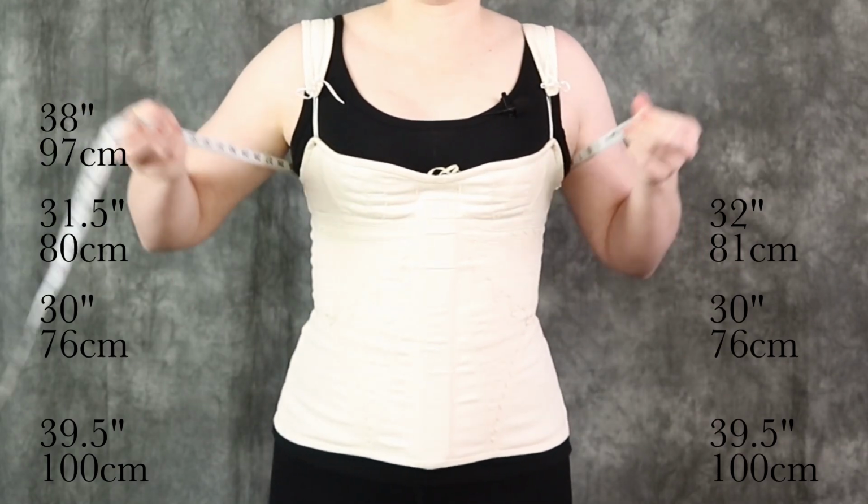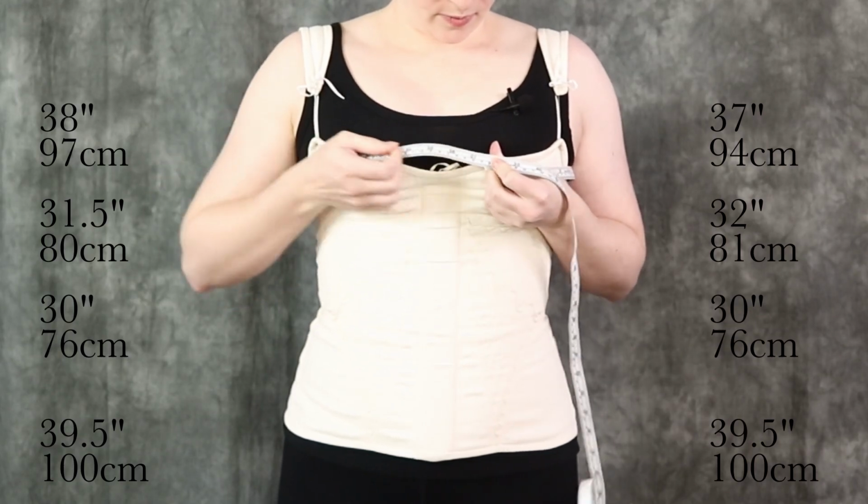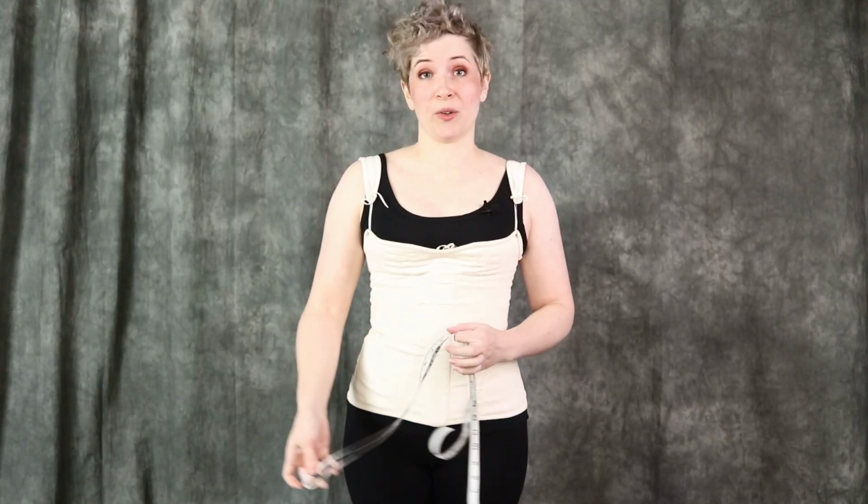of the bulk. And the bust is 37 inches or 94 centimeters, though I should specify that this corset is a very old one for me and no longer fits me properly. So if I made it again, I would certainly allow for more space in the bust.